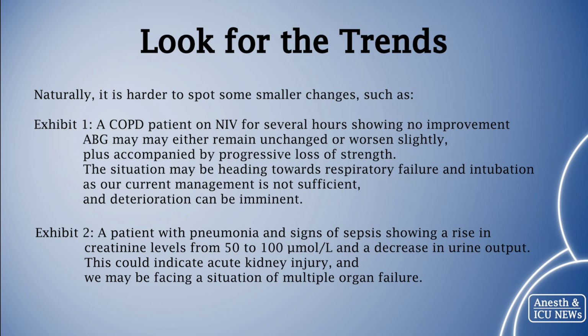It can be even more tricky to spot, for example, changes of creatinine from 50 to 100 and just a slight decrease in urine production. But even these changes can sometimes have a massive impact and should be addressed, as this can be the first warning of acute kidney injury and we should be trying our best to find the cause.